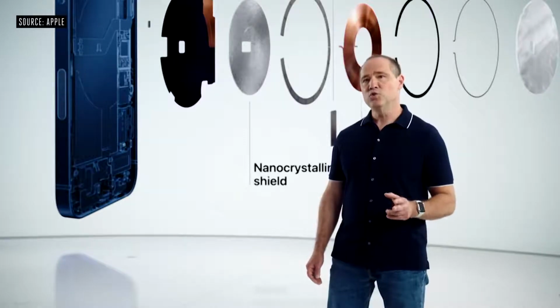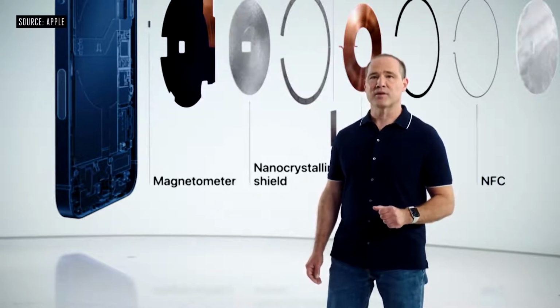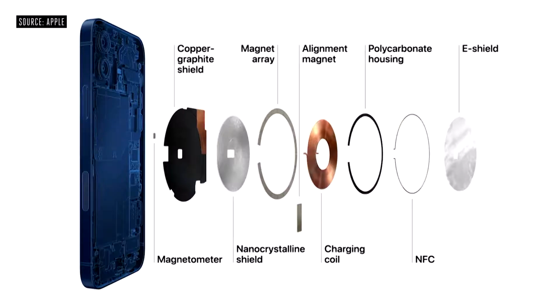We also added 2 new sensors, a single-turn coil NFC and a sensitive magnetometer, which senses magnetic field strength and can instantly react to it. This enables iPhone 12 to recognize and provide a better experience for accessories. Any MagSafe accessory can simply snap onto the back of iPhone. So this is really great. We're enabling a whole new ecosystem for MagSafe.